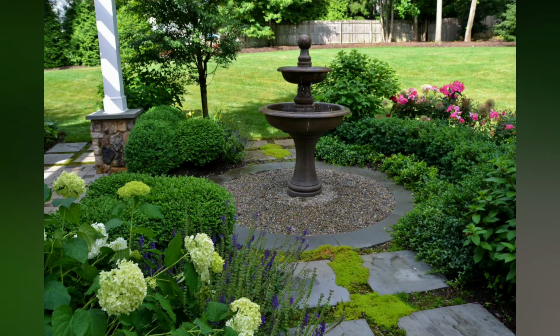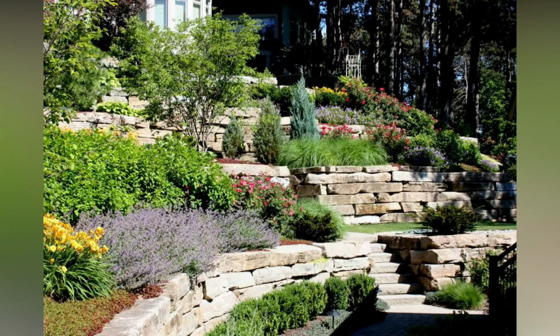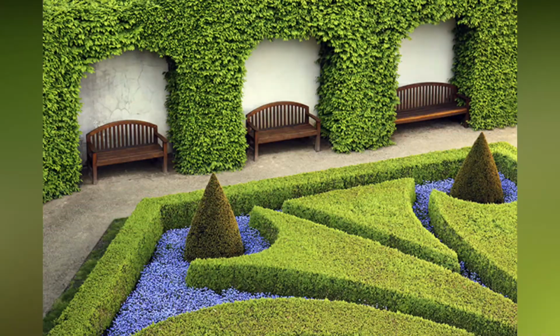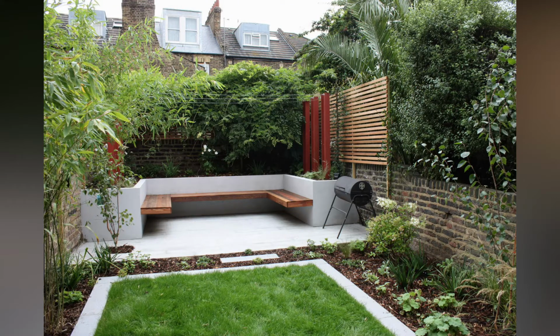How can you design your landscape? Before you start digging, you will need to have a plan in mind. Start with these 4 essential steps. Step number 1. Outline. Start with a rough sketch of your property or area to be worked on.